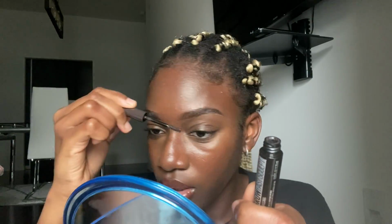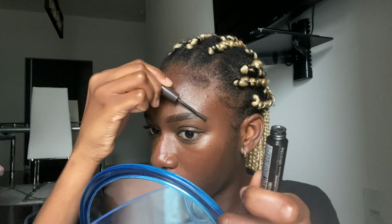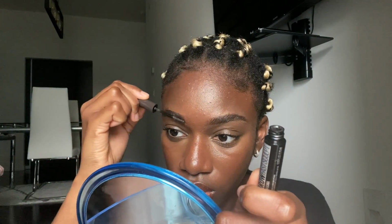You can also use a brow gel. I use Maybelline's mascara gel. It's called Brow Fast Sculpt. I use that on my brows sometimes just to set it and put it in place so it doesn't move, especially when you're going out. No shaking, man. It stays put. I'm so proud. I really thought this was not going to bang, but it did.